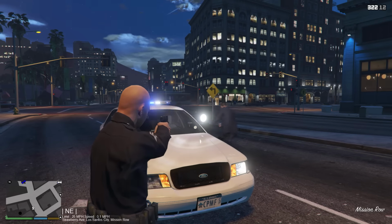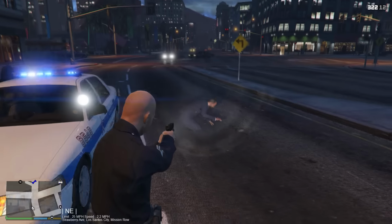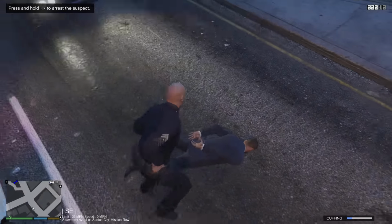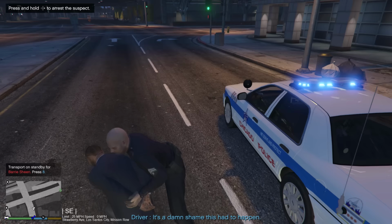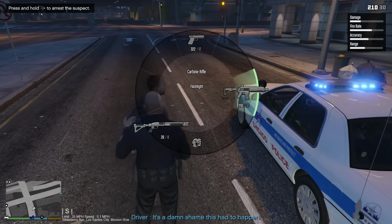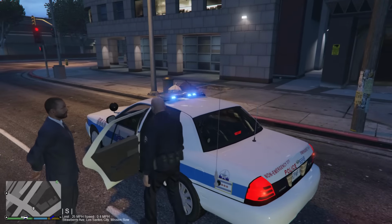No. Put your hands up. You're not gonna just get away by stealing my car. My car is locked. Alright, so we're gonna have this guy under arrest for trying to steal my vehicle. I'm not even gonna breathalyze him or anything. I'll let the prison transports do that. I don't know what everybody's deal is trying to steal my vehicle. That's just stupid.